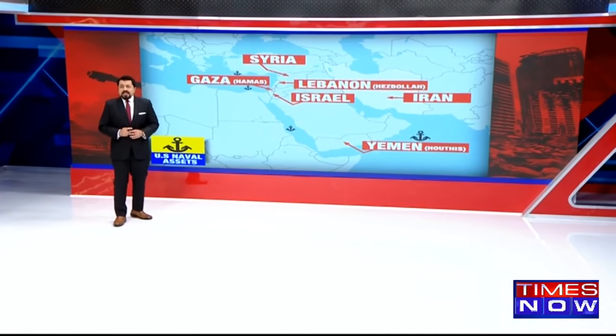On the other side, the USS Abraham Lincoln carrier strike group is positioned in the Gulf of Oman. In the Red Sea as well, the US has naval assets deployed, and because of almost 3 decades of fighting wars in the region, there are estimated to be as many as 43,000 American troops in this very region.